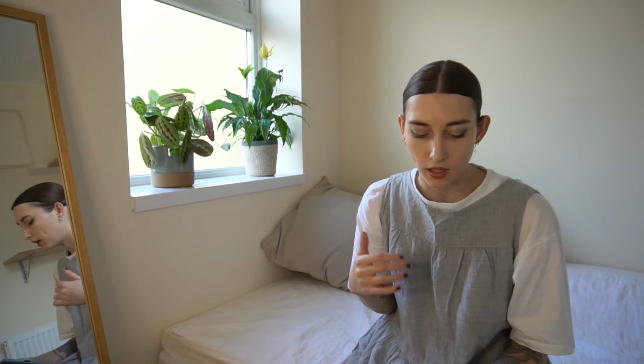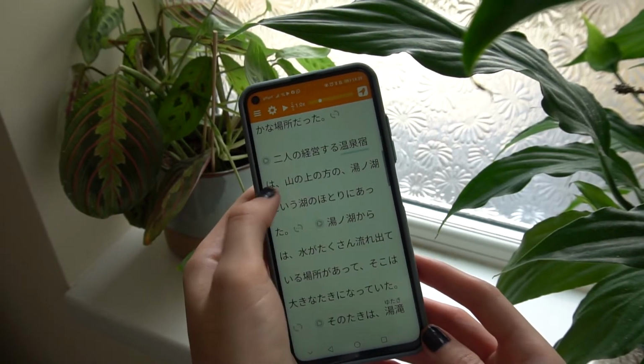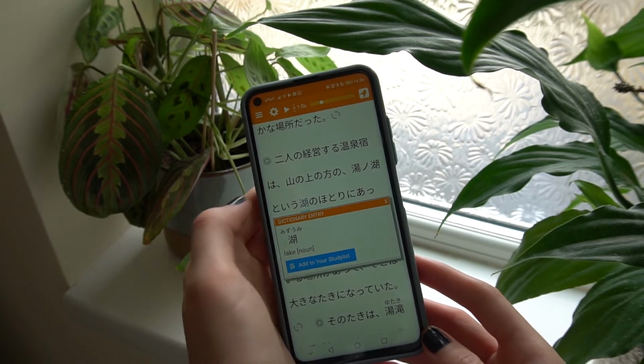But even if you're a beginner, you can never start listening to Japanese too early just to get used to the sound, the rhythm, the intonations of words. So I think this app's amazing even if you're a beginner, intermediate or advanced.